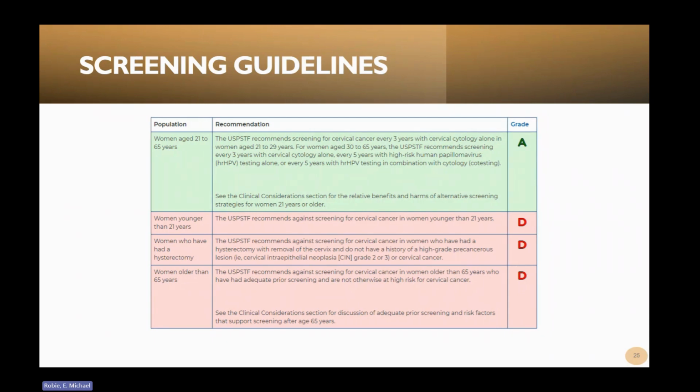If you do cervical cytology alone in women aged 21 to 29, it's every 3 years. It's a little bit different with the age group of 30 to 65: every 3 years with cervical cytology alone, or every 5 years if you get the high-risk HPV testing. So remember I talked about when I first mentioned HPV, there are certain strains of HPV that are more likely to cause cervical cancer than others.